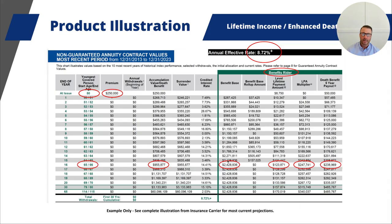Here, they're going to get $2.4 million to pass on to their family. The only thing is they're going to pay it out over a 5-year period, which is actually good for the beneficiary because it's better on taxes, right? Instead of getting a lump sum of $2.4 million, they're going to pay them $238,000 for 5 years. Okay, so to pay out that lifetime income. So that is an example of how that works.